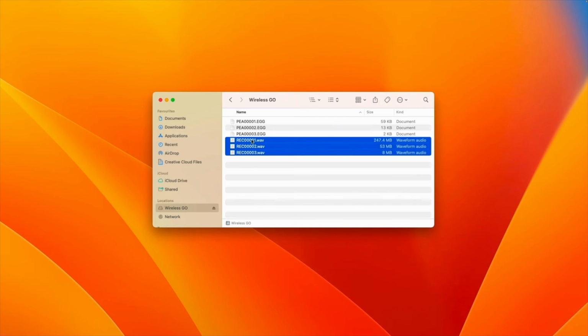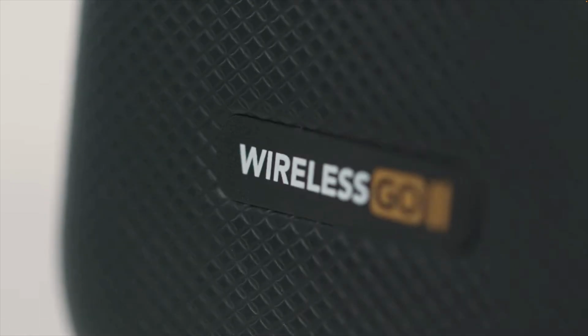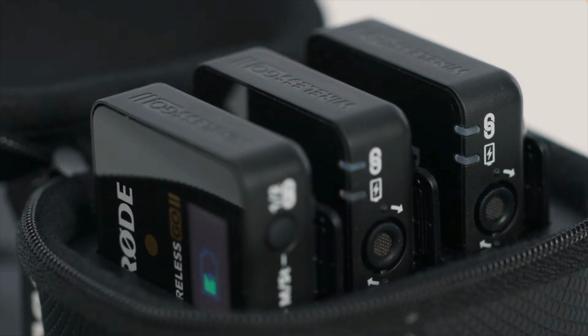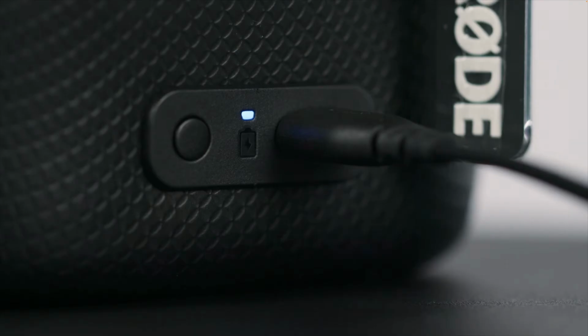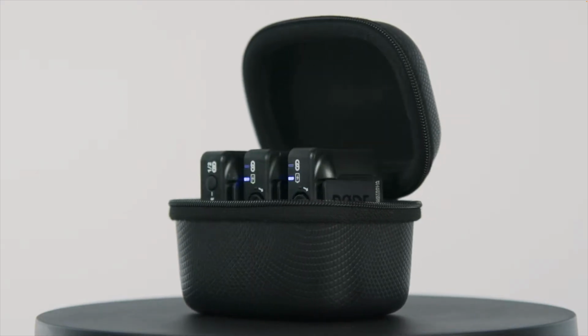What we do know is that the Wireless Go 2 has by now got the WAV file direct export, no need to use Rode Central, much easier, and it gets a fine charging case, albeit it will be like $30 more expensive than other third-party options. But it will also be a protective case at the same time, which is nice. The third-party options hover around $49, by the way, and this will be $79.